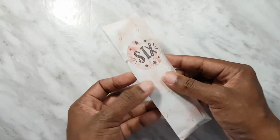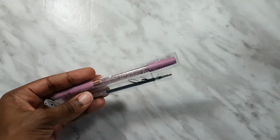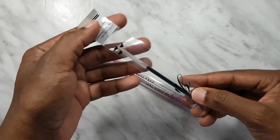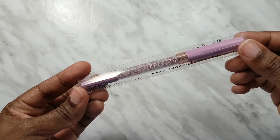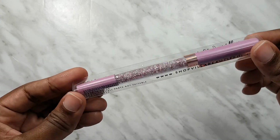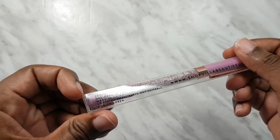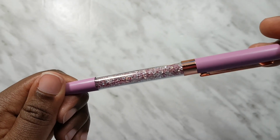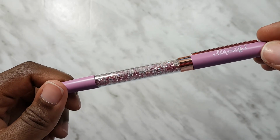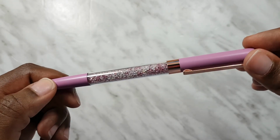I know it's a pen because of the outline. Oh, that is very pretty. Okay, so of course it comes with a refill. But this is a pen. We got rose gold hardware, like some white crystals or clear iridescent, and pink with matte paint. That's really pretty. Just to give you a close-up look, here's what we're working with. All right, so that is day number six.